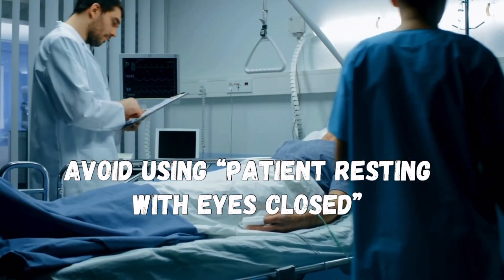This is something that I wish I had known earlier, but have definitely begun to implement in my current career. The primary tip that I want to give you guys is to just be careful of the statements that you make in your documentation. An example of this, these are 2 very common statements that I even saw my preceptors type in. And the first one is "patient resting with eyes closed." Now, this can be an issue because there are instances in which a nurse documented "patient resting with eyes closed," and when shift change came, the patient was actually found dead.